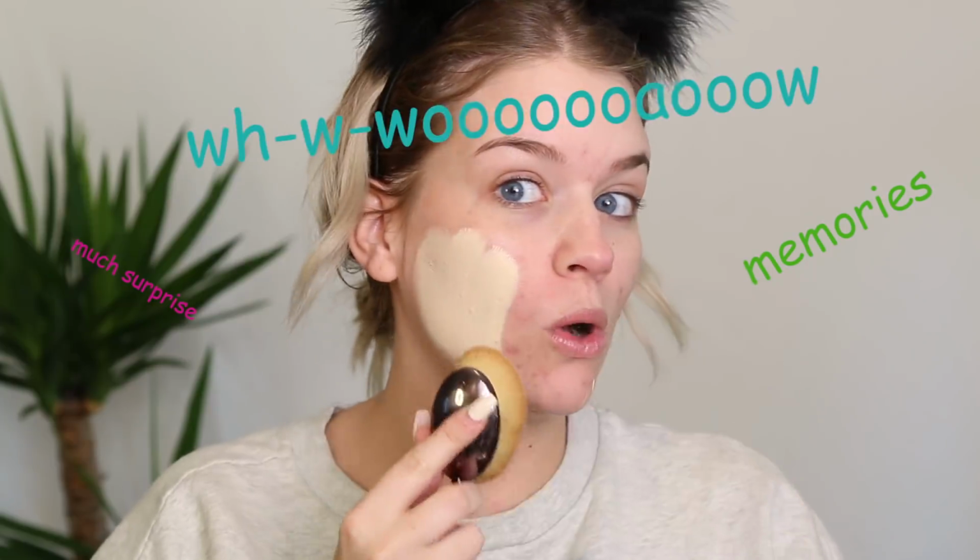This foundation, when I first applied it, my jaw dropped. Wow! I was actually so shocked by the coverage. It is truly unlike any foundation I've ever tried in my life. It was so unbelievably thick and full coverage, just on a whole other level. So if you love high coverage foundations, you probably will like this one a lot. It's crazy. To me, it just felt like I was wearing a mask.